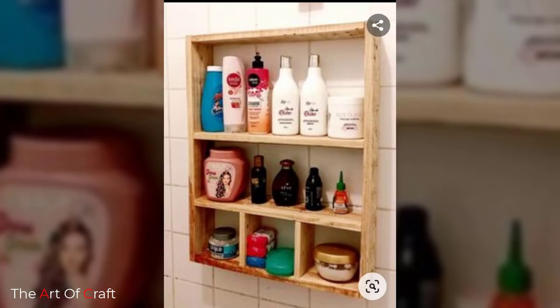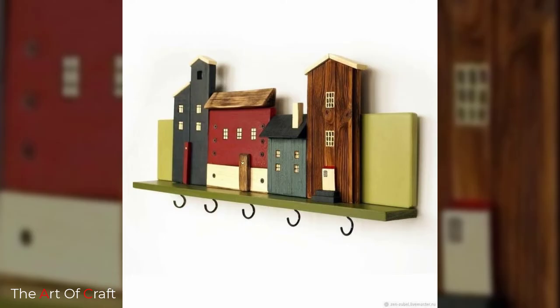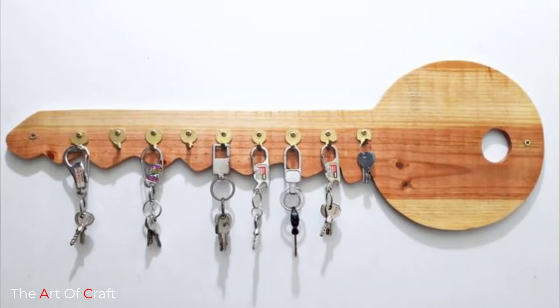Avoid placing your furniture in direct sunlight as it dries the wood. Also, cover the surface of your tables with a tablecloth or use coasters before placing anything hot on it.